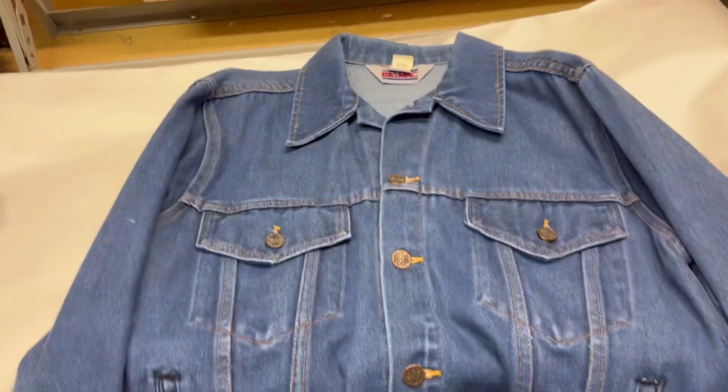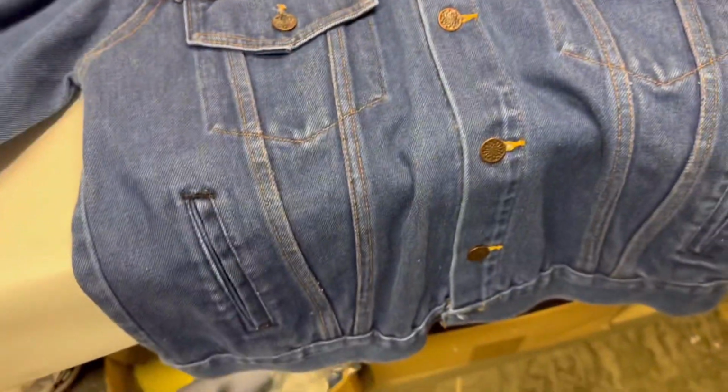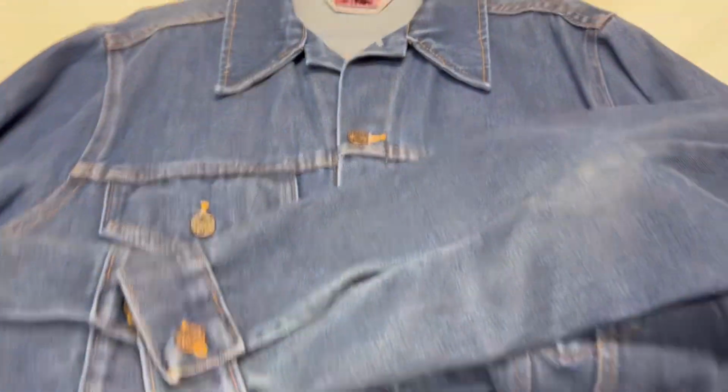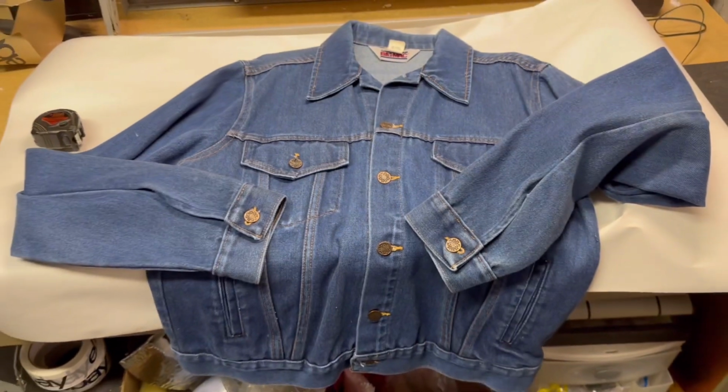This is a JCPenney brand Big Mac denim jacket. I've had this up for sale for several years. I don't know why it didn't sell faster, and I've got it priced at just 25 bucks. Really good shape, nice vintage. But it did finally sell for the $25 I was asking.